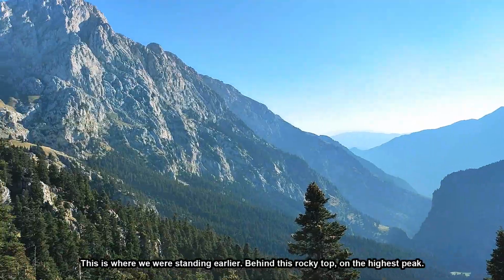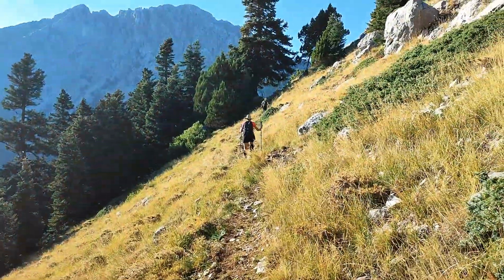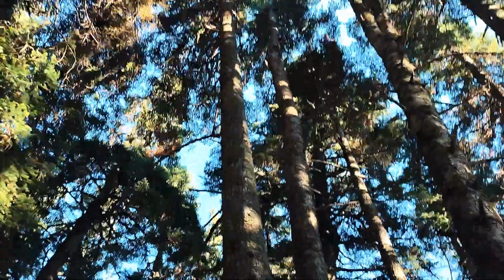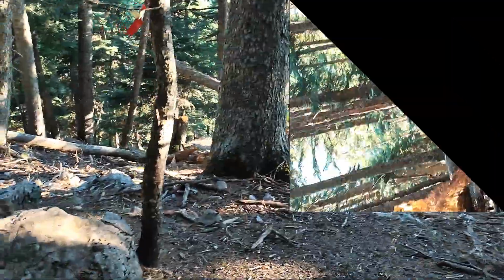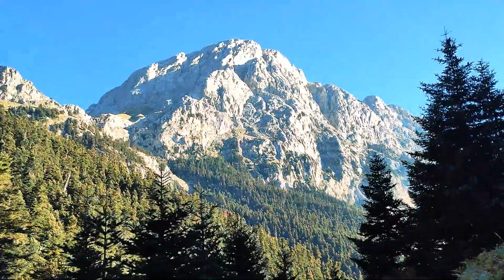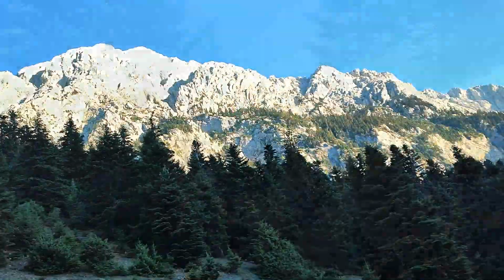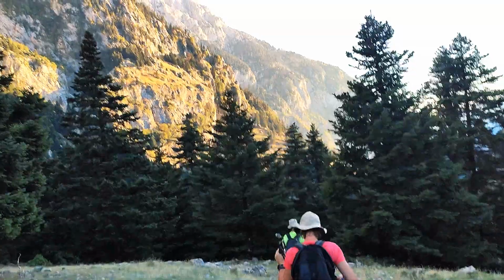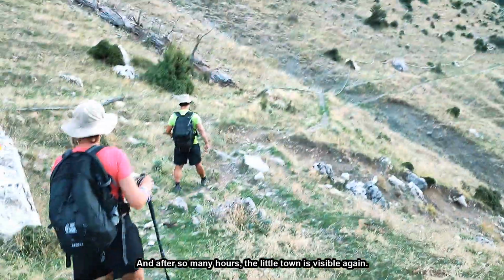This is where we were standing earlier, behind this rocky top, on the highest peak. See? We did all of that, and now we're going around. And after so many hours, the little town is visible again.